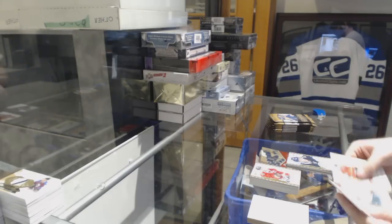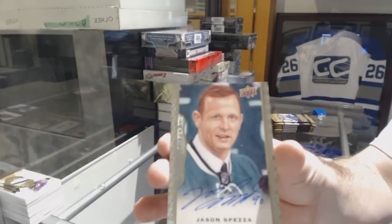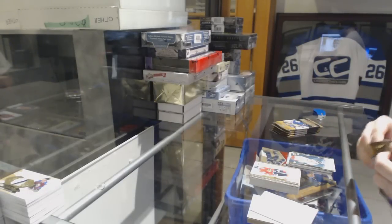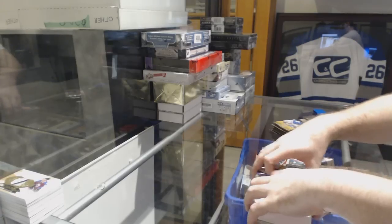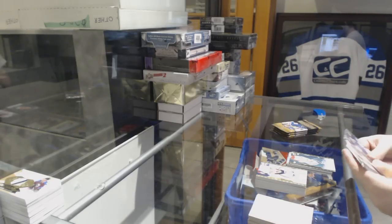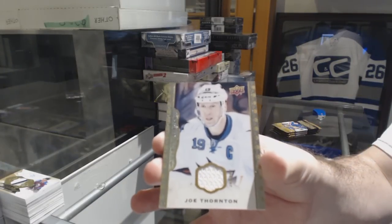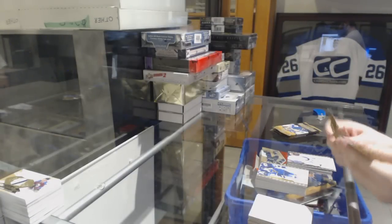Ty Ratty for the St. Louis Blues rookie. And an autograph for the Dallas Stars, Jason Spezza. Yeah? What do you think he'll land at, though? I'm going to say 52. That's kind of what I had pegged for him. For the Sharks, base jersey, Joe Thornton. Joe Thornton. This is Masterpieces.